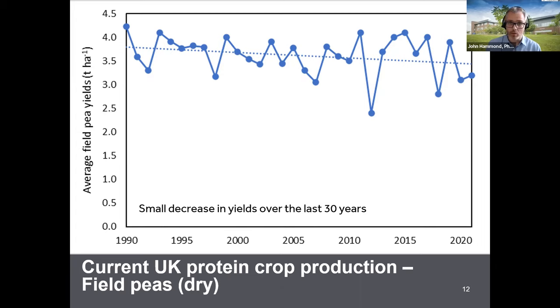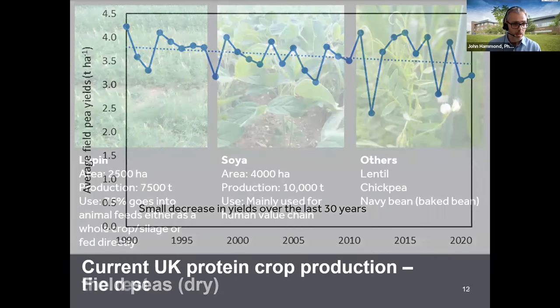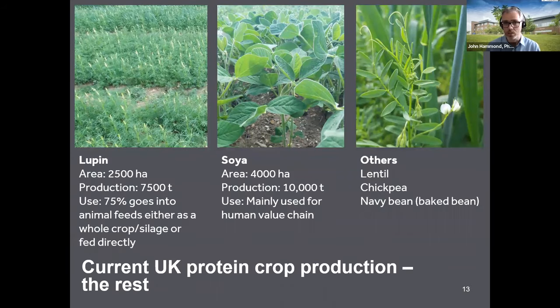So they're the two main crops that feature in the UK agricultural sector, but there are some new kids on the block, as it were, that are coming into some of the production systems. The first one of those is lupin. About 2,500 hectares is estimated is grown, with about three quarters of that going directly into animal feeds.